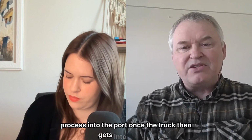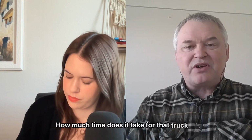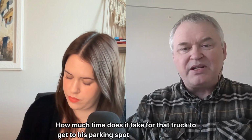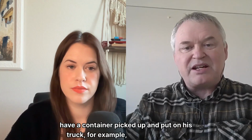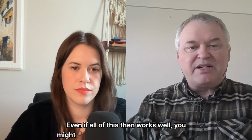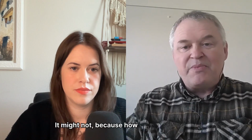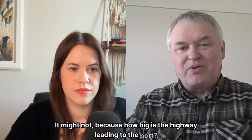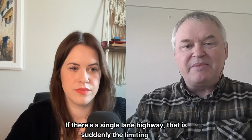Once the truck then gets into the port, what's the turnaround time? How much time does it take for that truck to get to its parking spot near the stack, then have a container picked up and put on its truck, for example, or taken off its truck? It's another limiting factor. Even if all of this then works well, you might say, well, why don't we then make 20 gate-in lanes? That will improve the productivity of the port. It might not, because how big is the highway leading to the port? If that's a single lane highway, that is suddenly the limiting factor.